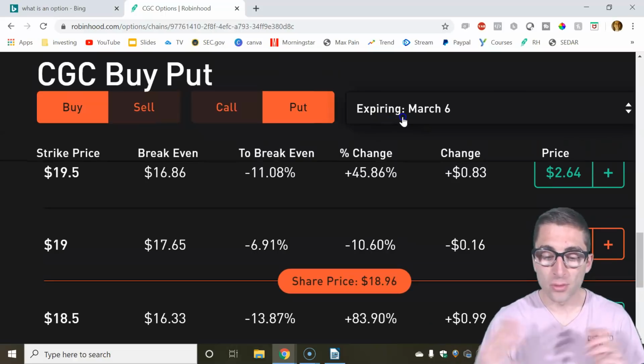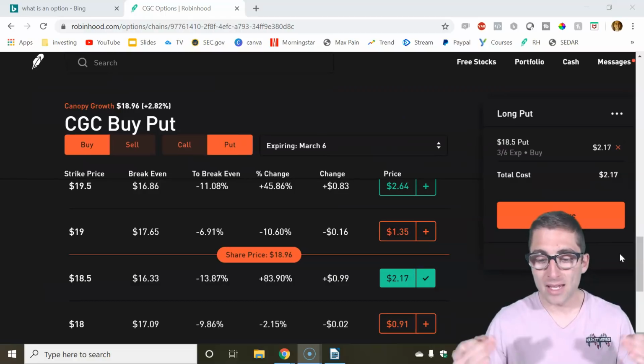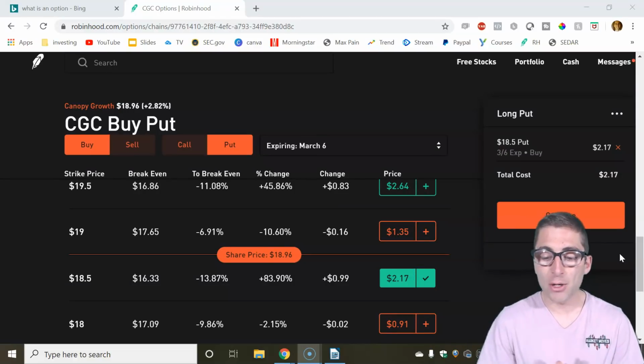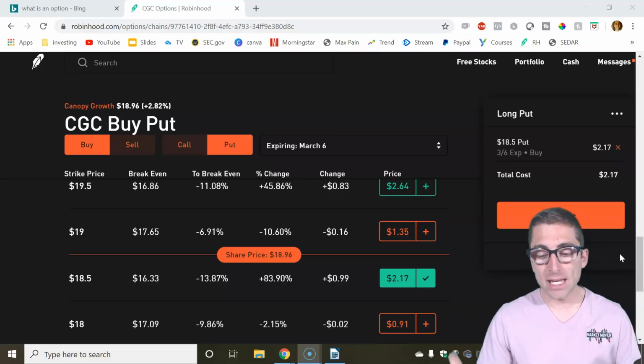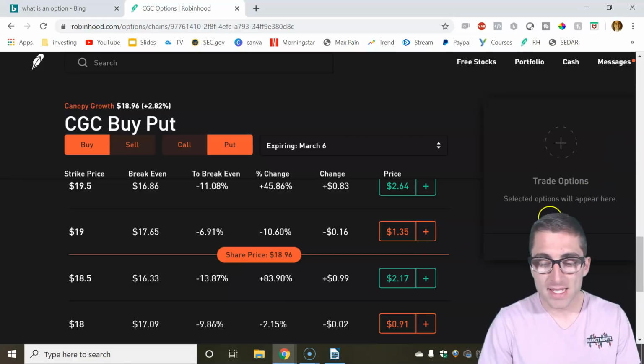So for example, if I bought this CGC put at 18.5, I would be able to sell 100 shares of CGC at 18.5. It would basically help me lock in a certain amount that I want to sell at any given moment. So this could be good for traders if they don't want to risk anything in the market, if they want to make sure at this moment in time they have a contract that lets them sell it at an exact price.